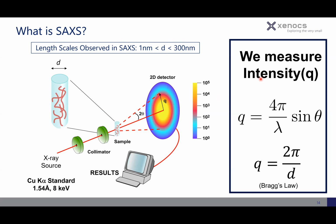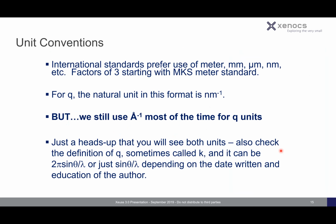And of course, we measure intensity as a function of Q, and Q, once again, is related to 2 pi over the D space. So we can think about this D as our probe length. So when we look at the scattering intensity as a function of Q, Q becomes our little dial. We can look at the different scattering angles and pull out from that the probe length scale that we're looking at.